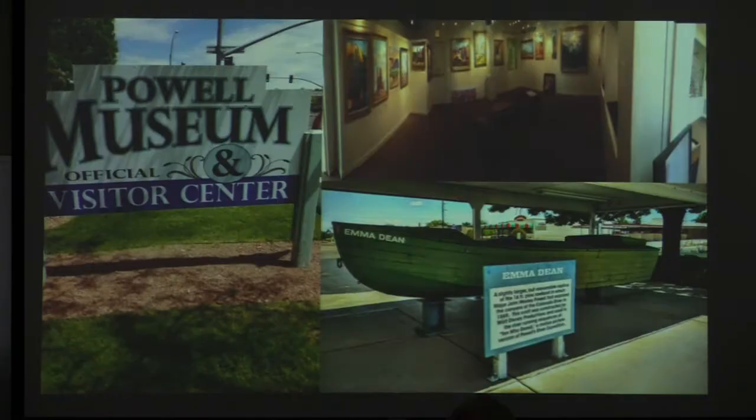There is an entrance fee to the museum. Outside is a replica of the boat Powell used to explore the Colorado River in 1869. So what's this year? 2019. So it's the 150th anniversary that Powell explored the Colorado River. Emma Dean is Powell's wife. The exhibits are about Colorado River history, the city of Page, Glen Canyon Dam, and geology.